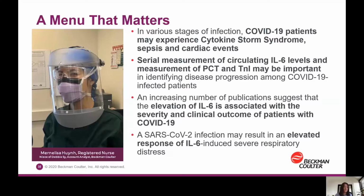And, to fully make up a menu that matters for COVID-19, we also looked at a variety of other biomarkers. This is because in various stages of infection, COVID-19 patients may experience cytokine storm syndromes, sepsis, and cardiac events. So serial measurement of circulating IL-6 levels and measurement of PCT and troponin may be important in identifying the disease progression among COVID-19 infected patients to know who may have a more negative prognosis before it actually happens.